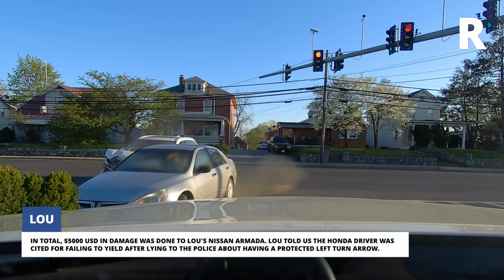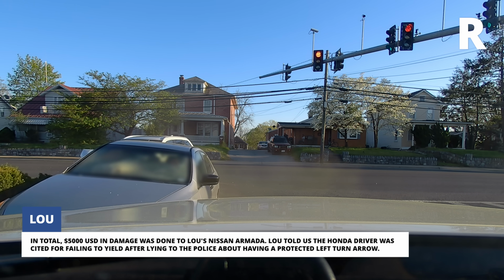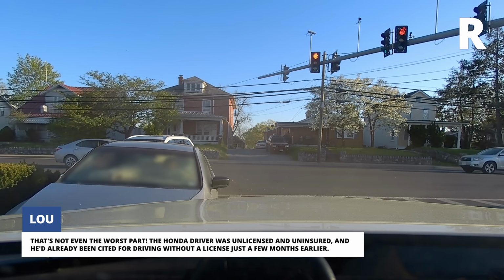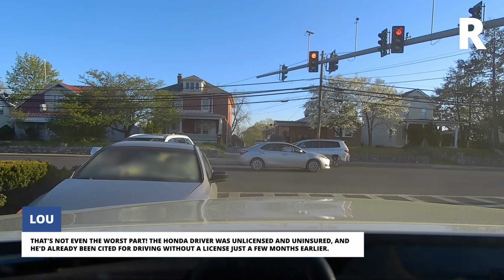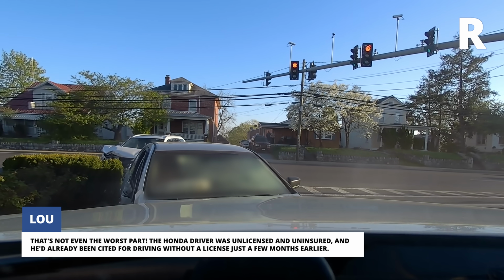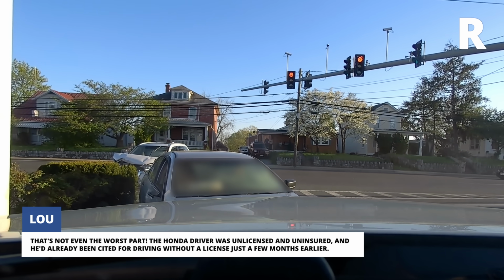Lou told us the Honda driver was cited for failing to yield after lying to the police about having a protected left turn arrow. That's not even the worst part. The Honda driver was unlicensed and uninsured, and he'd already been cited for driving without a license just a few months earlier.